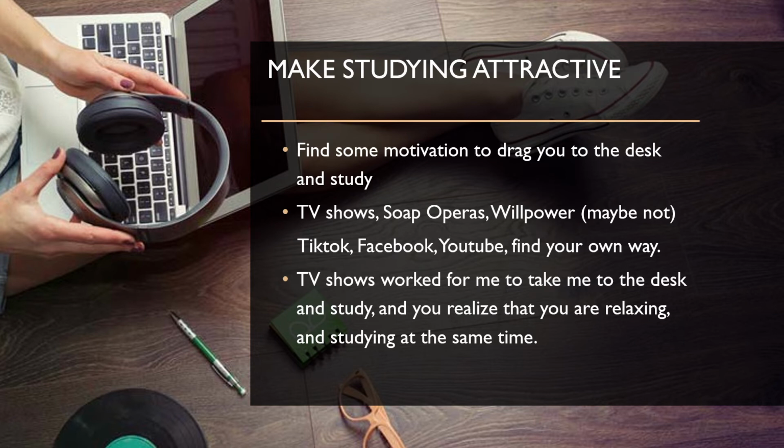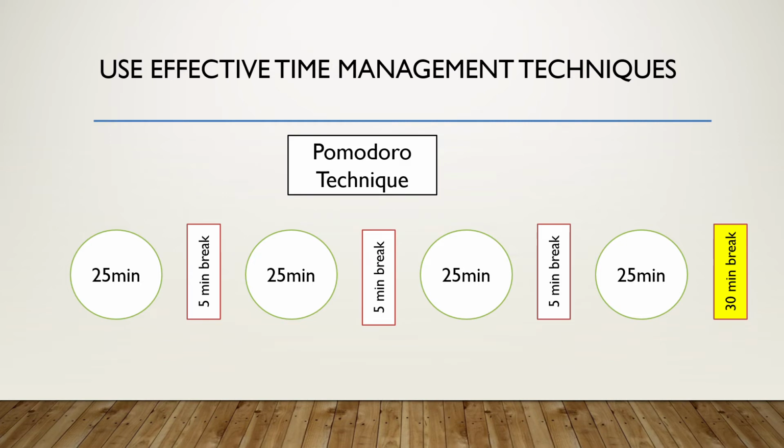Okay, so personally, TV shows work for me because I realized that I was relaxing, and then I thought, oh, I'm going to sprint. I was sprinting on studying. So another technique is sprinting while studying. Do not study slowly, like, oh, I have 3 hours, I will study little by little. No, sprint. Do it in 25-minute brackets. I'll show you that later. These techniques are also for any exam.